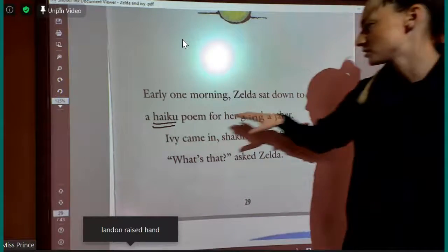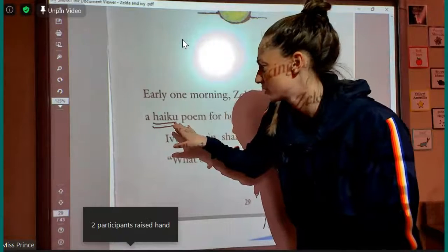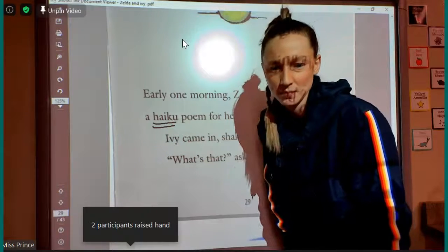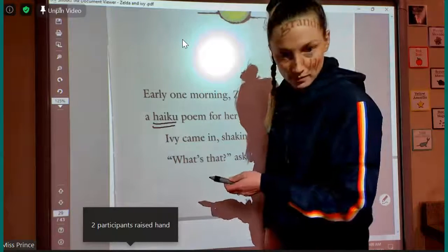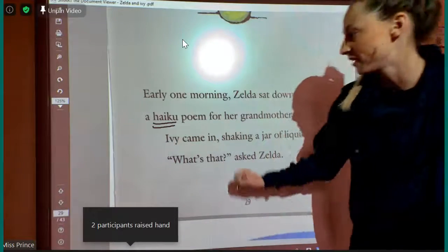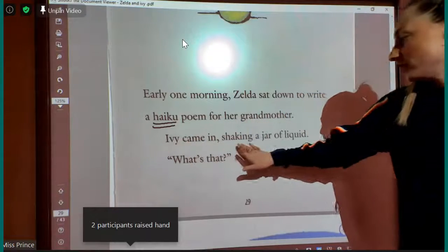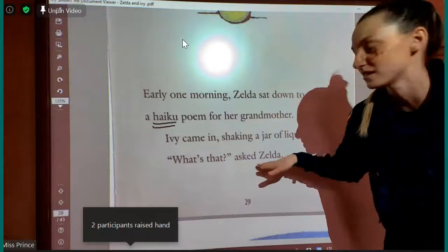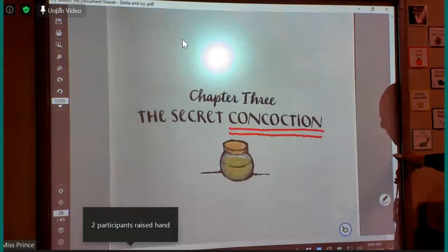Zelda sat down to write a haiku poem. So this must be a type of poem. I'm going to keep reading and see if we can solve it. For her grandmother, Ivy came in, shaking a jar of liquid. What's that? Asked Zelda. That must be what this picture is right here.